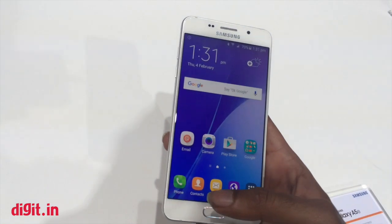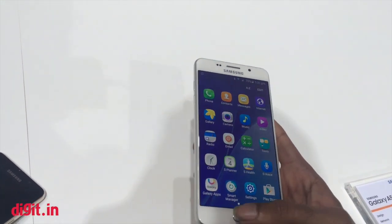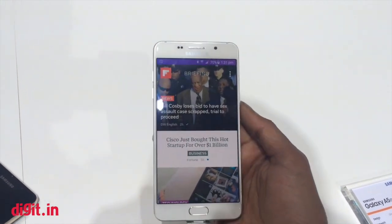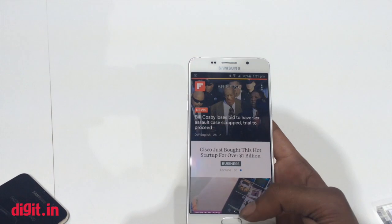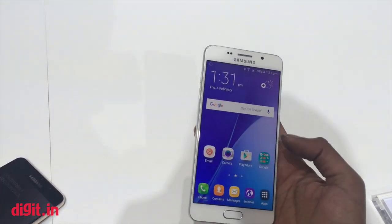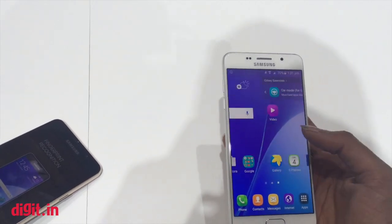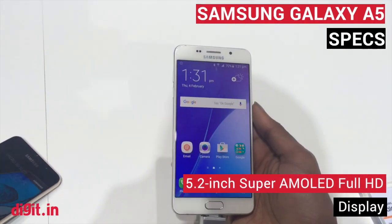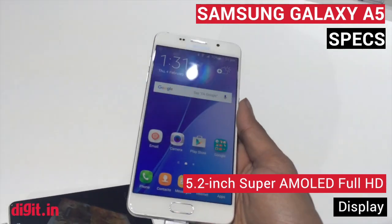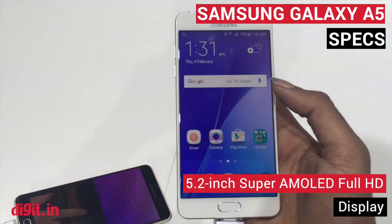Now let's pick up the Galaxy A7 first. The TouchWiz UI, much the same. You swipe to the left and it gives you a Flipboard powered newsfeed, very similar and characteristic to HTC's BlinkFeed. Seems pretty smooth and responsive. It's a 5.2-inch Super AMOLED panel at 1080p, 1080 by 1920 pixels.